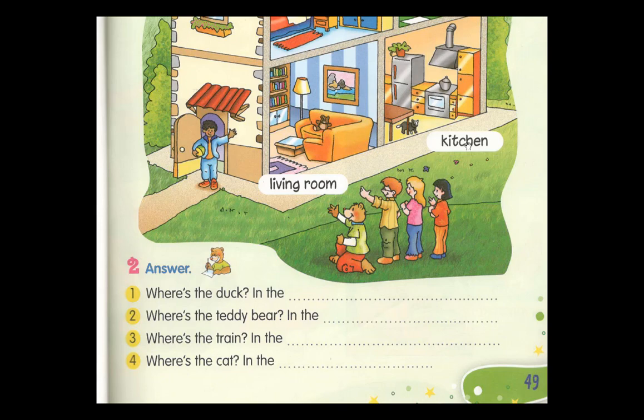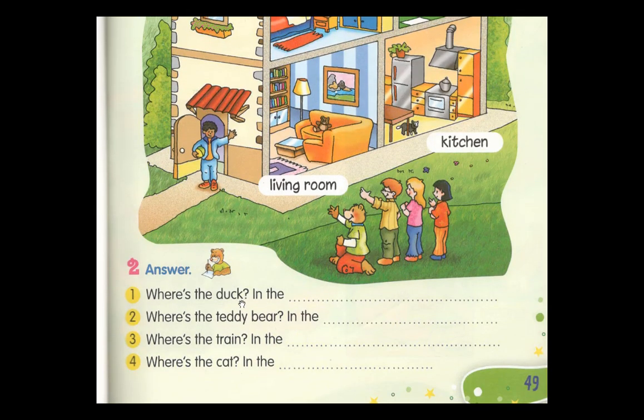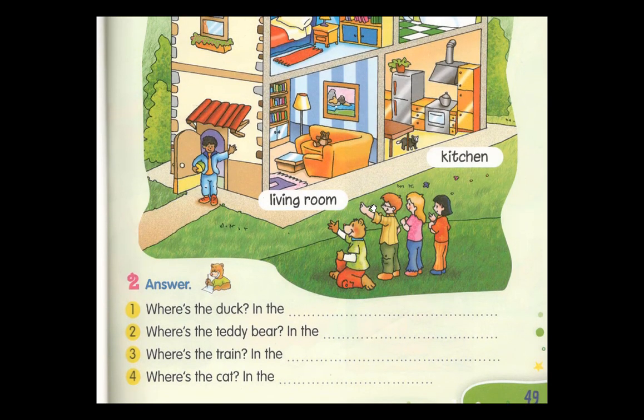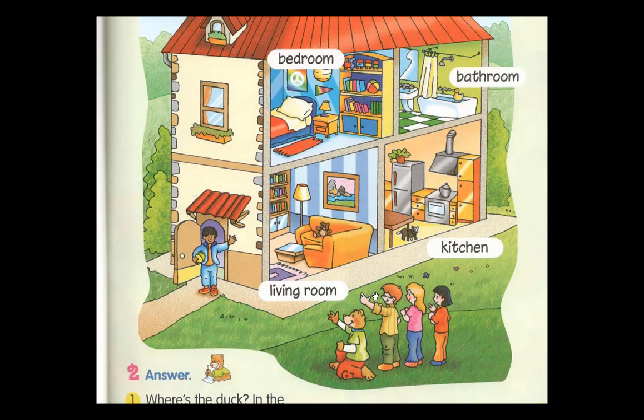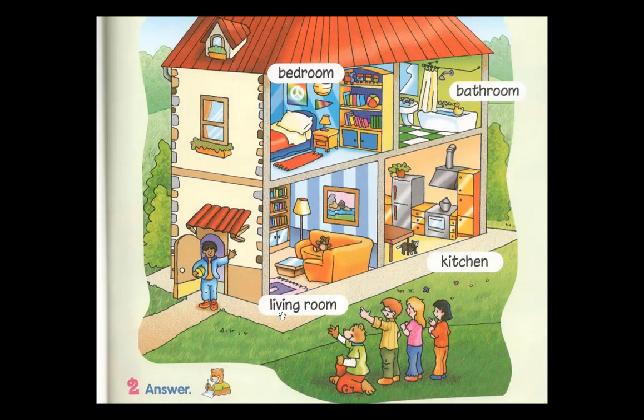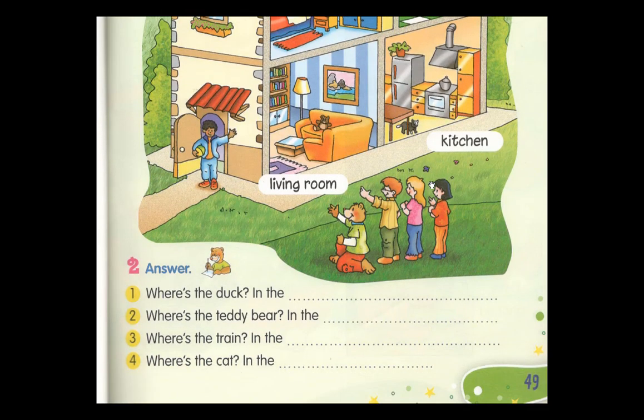In the kitchen. Yes. Where is the dog? In the bathroom. Where is the teddy bear? In the living room. Where is the train? In the bedroom. Where is the cat? In the kitchen. Yes, very good.